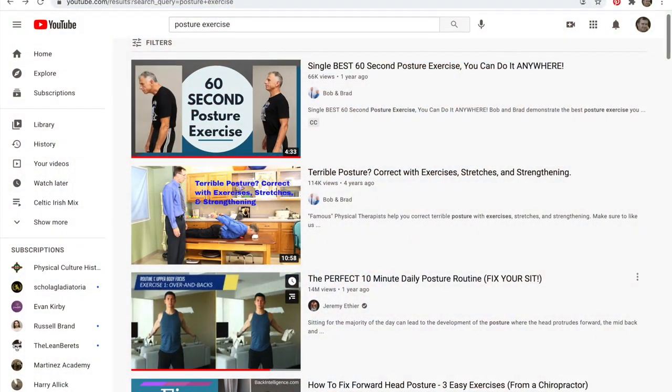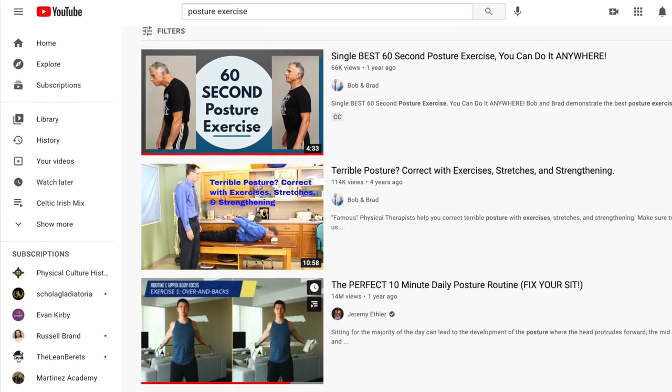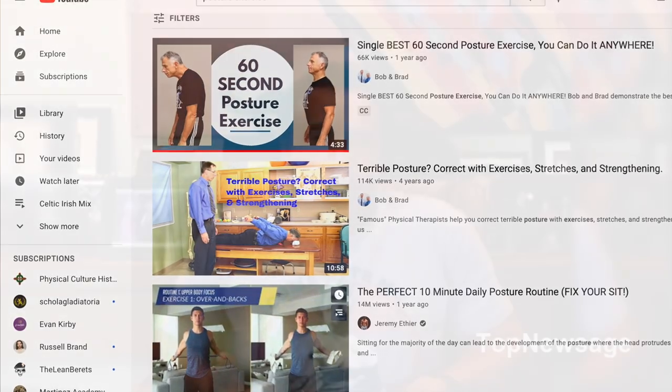When I saw this, I was astounded. Here we have, amazingly, Arnold Schwarzenegger advocating the exact same exercise more than 160 years later. And I spent some time looking at other YouTube videos on posture just to see if anyone else was advocating this particular exercise, but I couldn't find that. It was all just modern calisthenics type stuff.